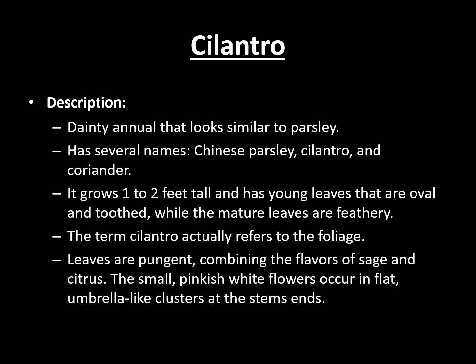Cilantro is one of those herbs that you either love it or hate it. The people that don't like it, there's a genetic thing that goes on there, and to them it tastes kind of soapy, so they don't like it.